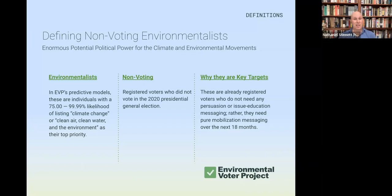And why are these key targets? Because these are the people who don't need their minds changed. These are the people who over the next 18 months need to be mobilized and turned into more consistent voters in order for the environmental movement to really flex our muscle over the next 18 months.